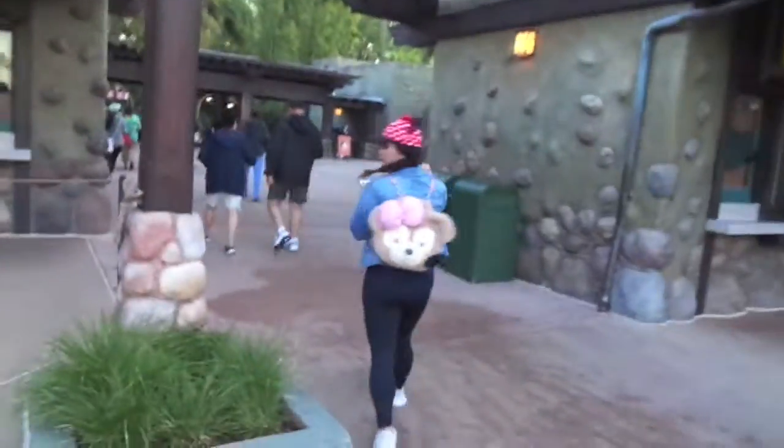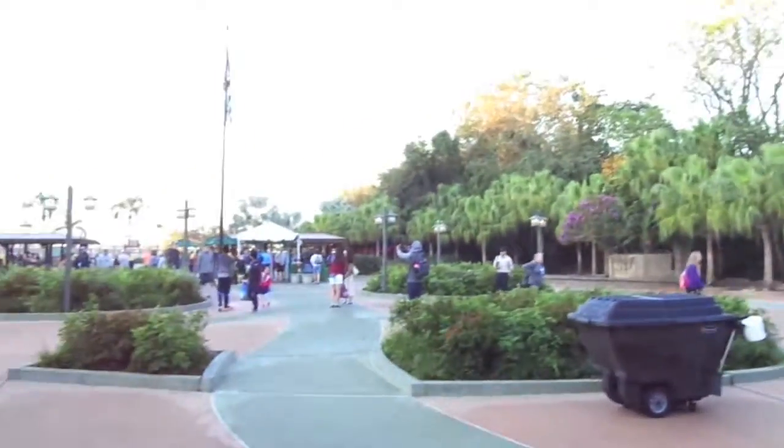Yes! Wait, Jess. He's taking a selfie. Animal kingdom. So excited. We're gonna go on the safari ride first. And then, I don't know. Finally in the park.